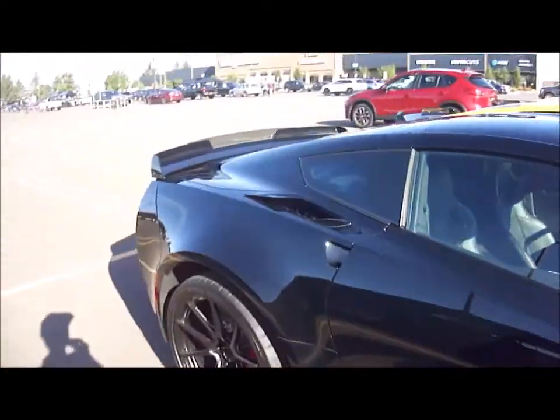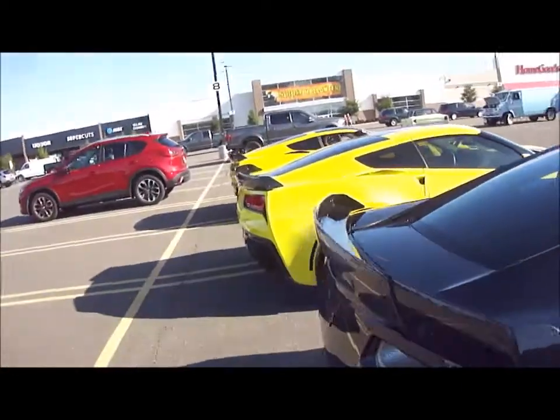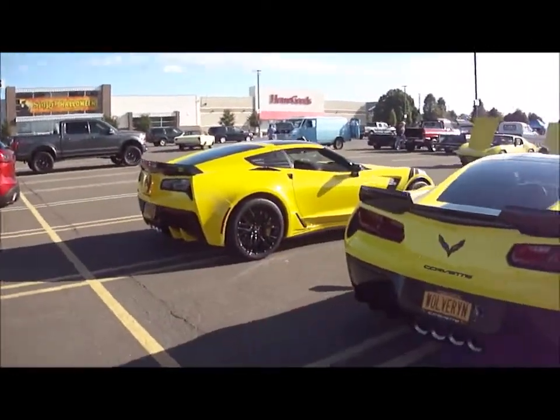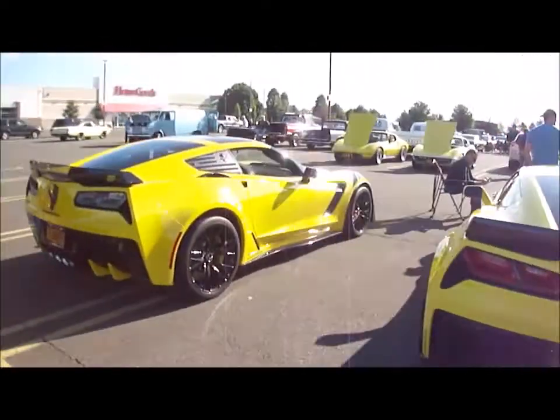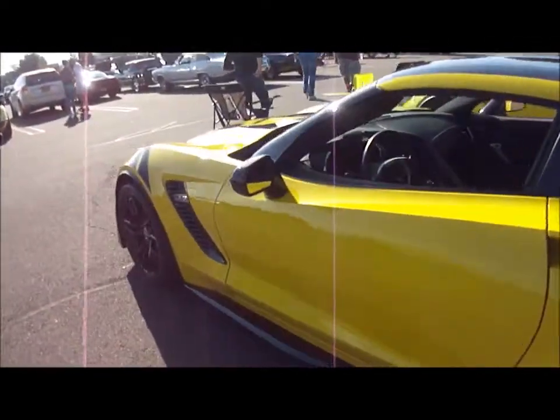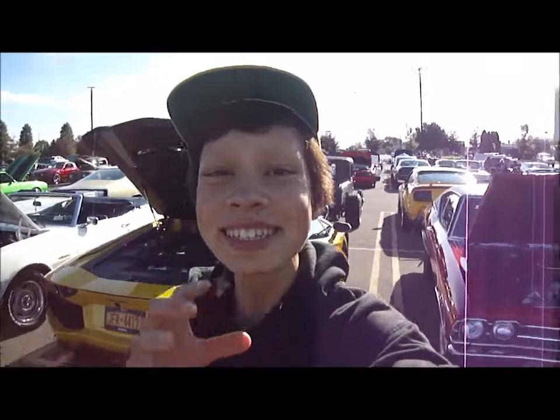We have a trio of Z06s. We got two yellows and a black one. Okay, Grand Sport, a Z06 and a Z06. These things are super cool. Decked out Z07 package. Look at these rally stripes. That's so sick. Ladies and gentlemen, we have found the craziest car I've ever seen.